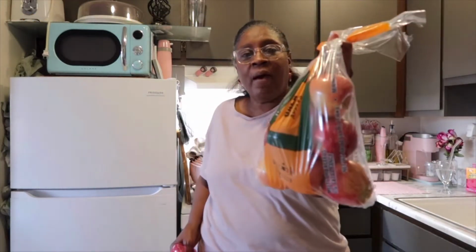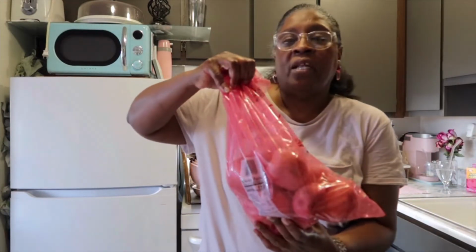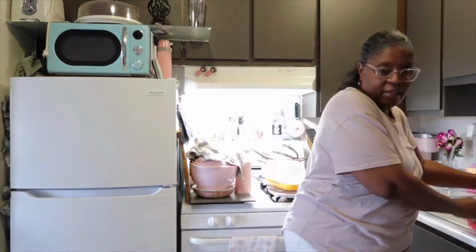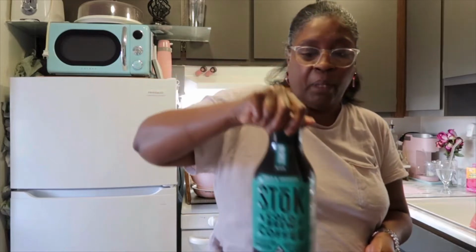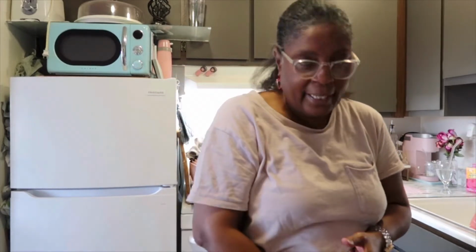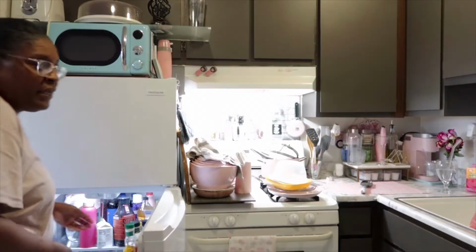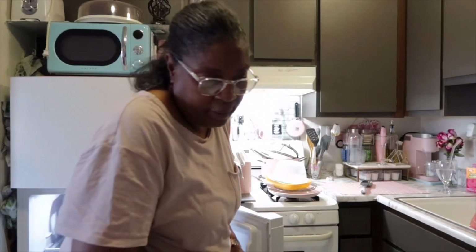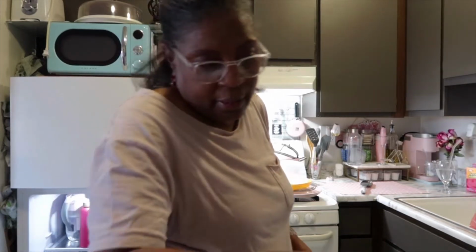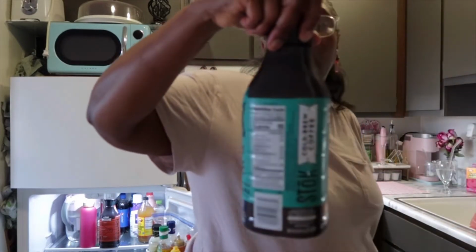I bought a bag of apples because I want to have an apple a day. And I bought a bag of red potatoes that I'm going to meal prep with. Earth Balance butter, coffee, but I got unsweetened black by Stokes brand. I got two. I meant to get one that was sweet. I meant to get this one here, but black and extra bold, and then the other one is brewed low and slow. So I'm going to be trying out another one.